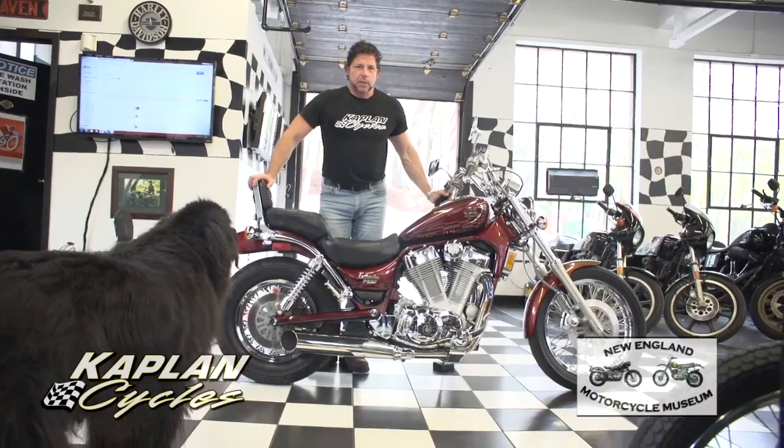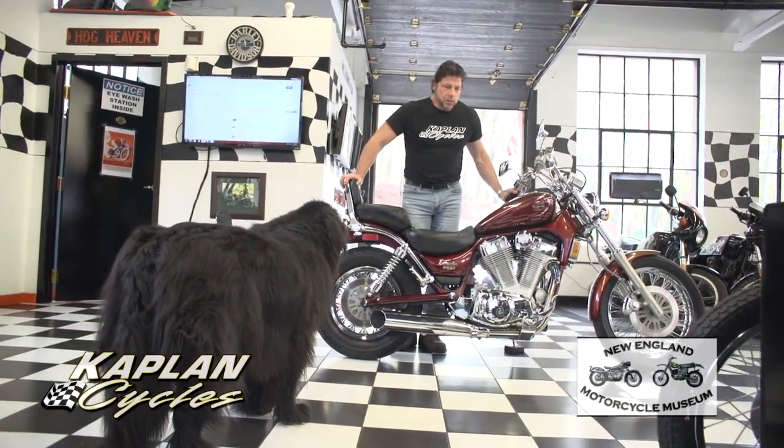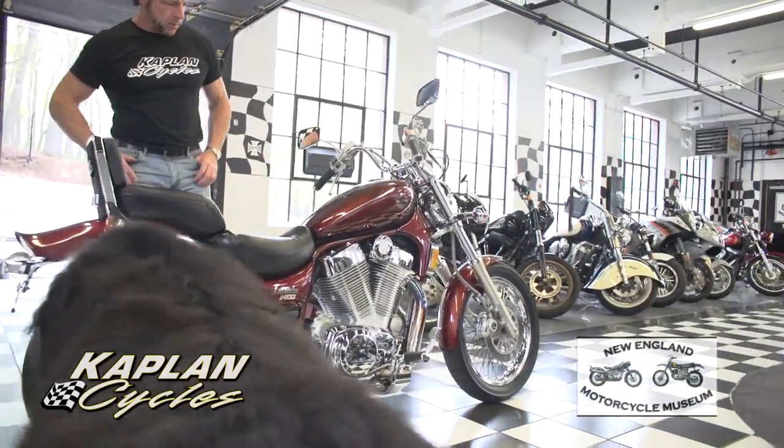Kaplan Cycles, on site at the New England Motorcycle Museum. And today, I'm proud to be representing one of the powerhouse cruisers of the 90s. This is the 1994 Suzuki Intruder 1400.